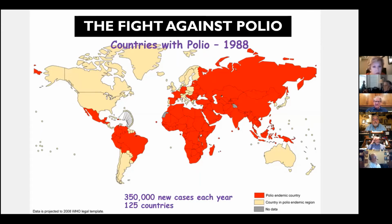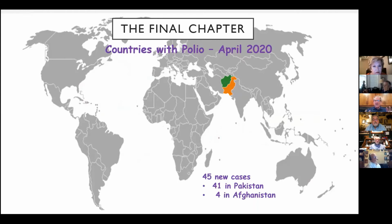Today, there's polio in only 2 countries in the world. Those countries are Pakistan and Afghanistan. We've gone from 350,000 new cases a year to, so far this year, 45 cases: 41 in Pakistan and 4 in Afghanistan.